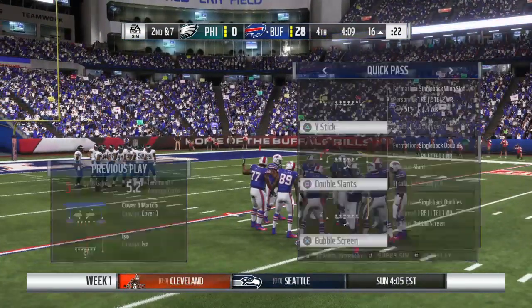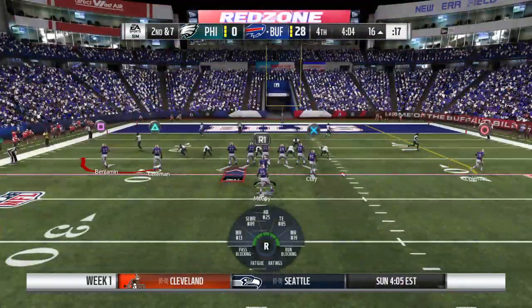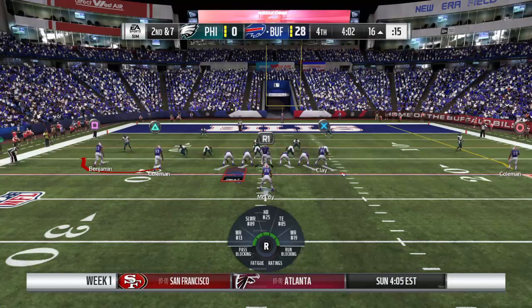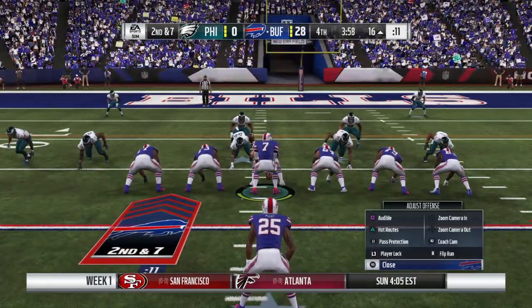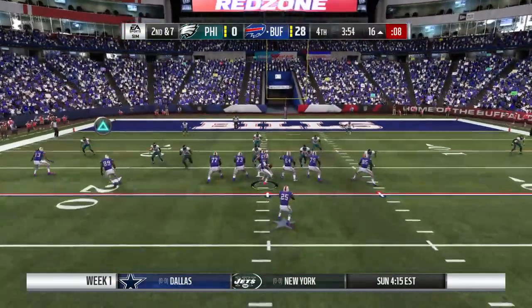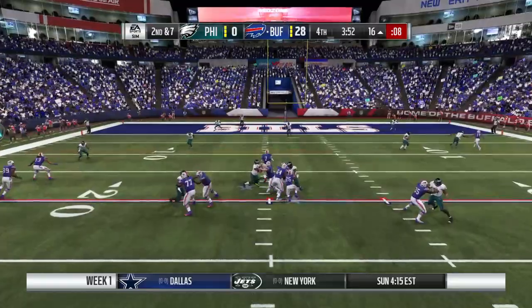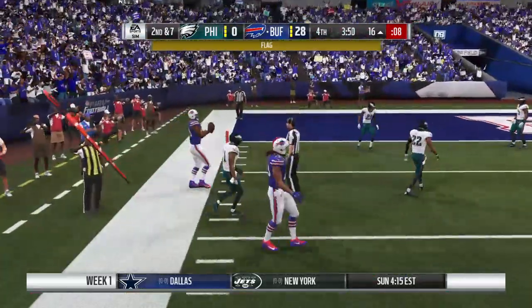Go bubble screen. Look at them trying to blitz over there. I think that's what they're trying to do. They'll try to throw now. Brissett to the sideline, and wow, what a catch there.